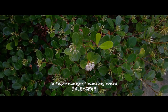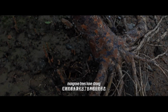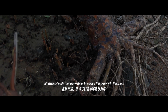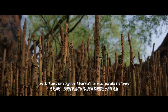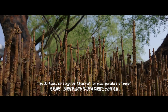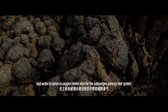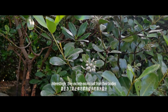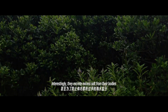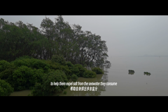To survive wind and waves, mangrove trees have strong, intertwined roots that allow them to anchor themselves to the shore. They also have several finger-like lateral roots that grow upward out of the mud and water to serve as oxygen intake sites for the submerged primary root system. Interestingly, they excrete excess salt from their bodies, with some species having special secretors to help them expel salt from the seawater they consume.